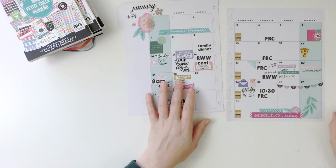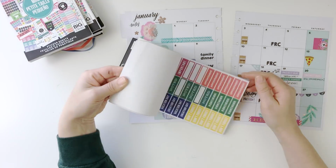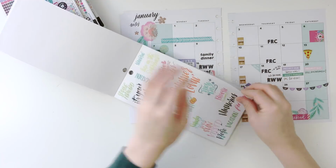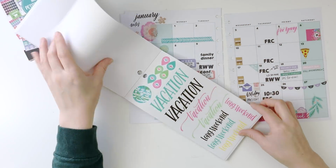I'm going to add this really pretty washi tape from Hobby Lobby just for a decorative element, and then I think I'm going to be pretty much summing it up and completing it here. So I'm going to add a couple more stickers, and then that's pretty much it.